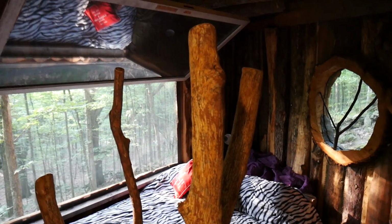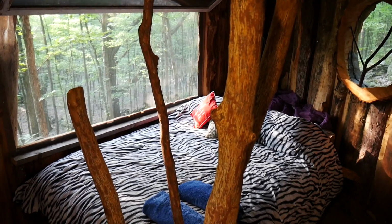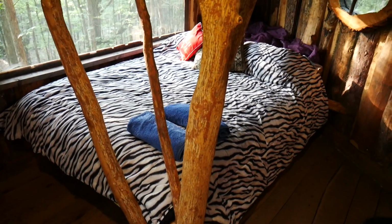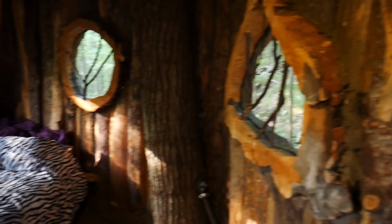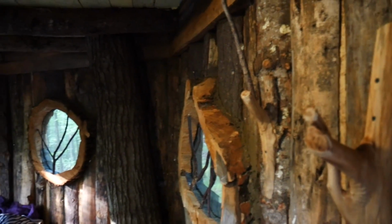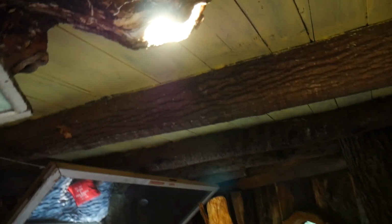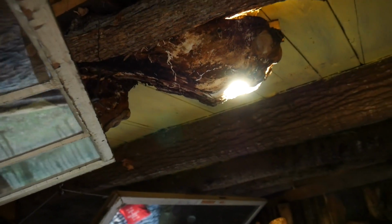The stubs of part of a tree, where it split, the branches, have become the corner post of this bed. Funky. You're going to find a lot of curved natural handles here everywhere as well. As we look up, didn't show you this yet. Aside from the burl lights that Rick has implemented, plugged in everywhere, which are so cool, there's light bulbs coming out of these burls. There is electricity out here.